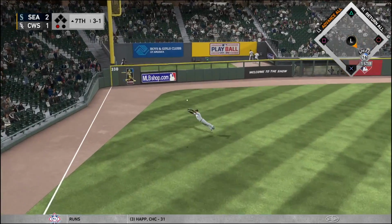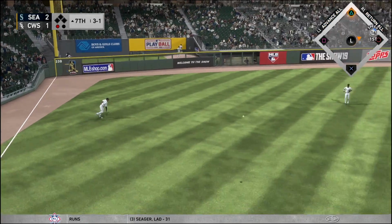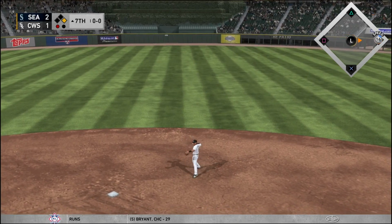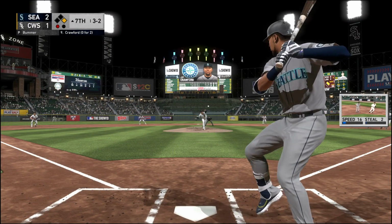Here's Omar Narvaez at the plate, hitting one down the left field line. It's going to be missed by the left fielder. Nice diving effort, but not good enough as we get the single here with 1 out. So now we got a guy on first base, J.P. Crawford at the plate. 3-2 count.